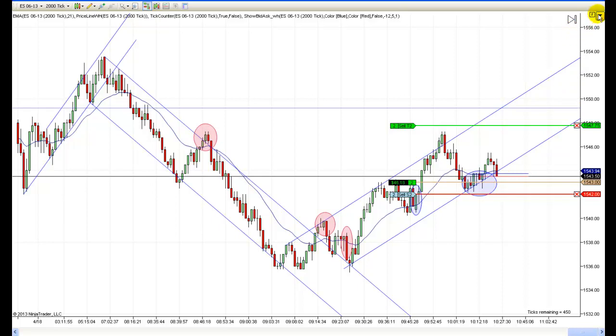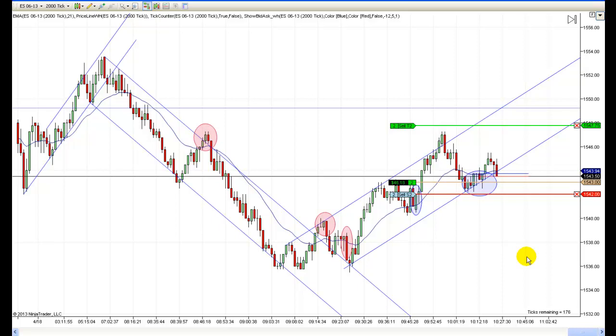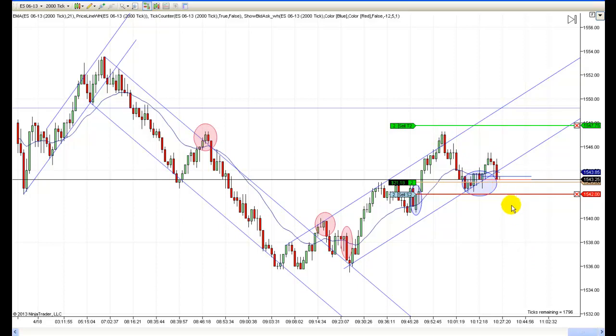We broke above that bar first, and now we're trying to break below it. So if we do, I'm tempted to tighten my stop, but I don't want to stop myself out just before it takes off. I'd really like to demonstrate a good runner here and show you how I manage these runners. But I don't know if we're going to get one. It wouldn't surprise me at all if we don't get another leg down like that right there, and there we go.